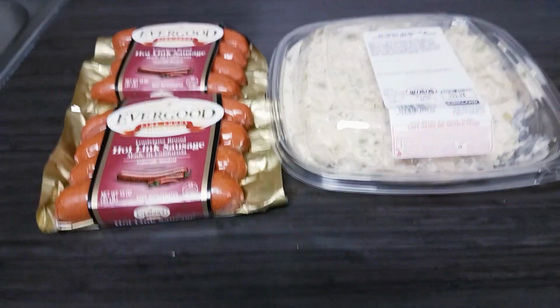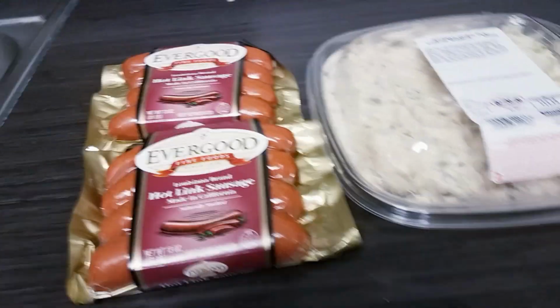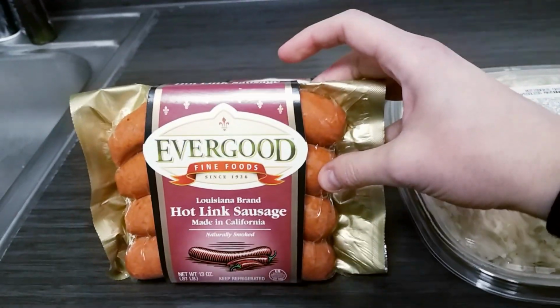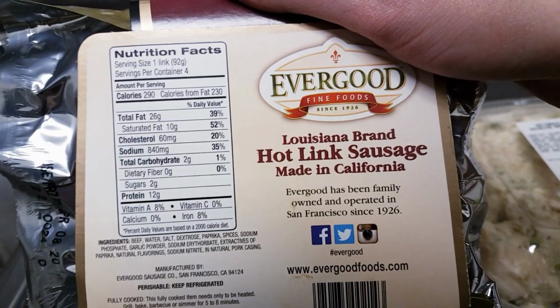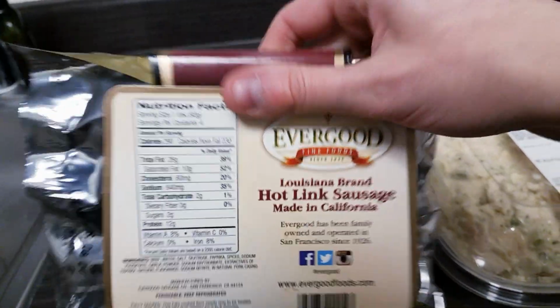So these are the groceries that I'm going to start with my 5-day keto slim down challenge. I am going to be incorporating for most of the days 2 of these sausage links each day. I've had these in other videos, other grocery haul videos. They have 2 net carbs each, or 2 total carbs actually, each link.